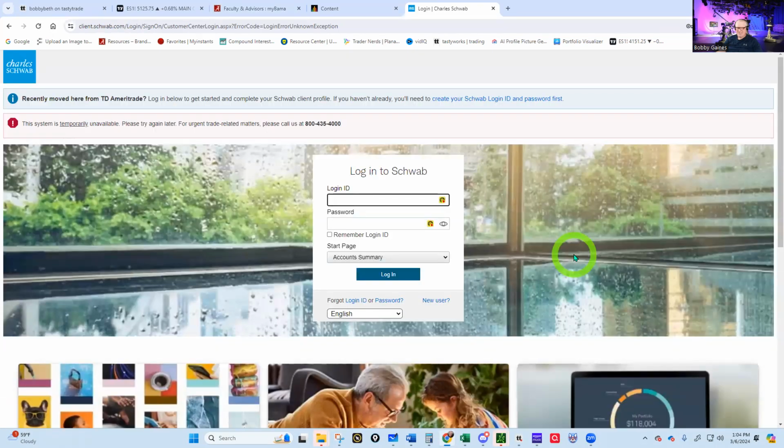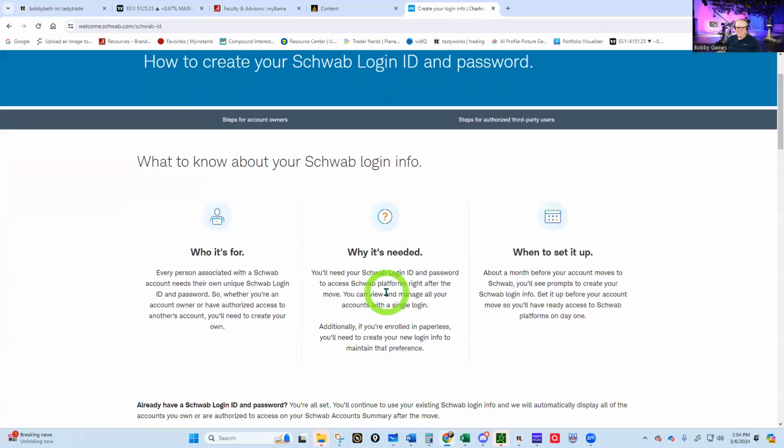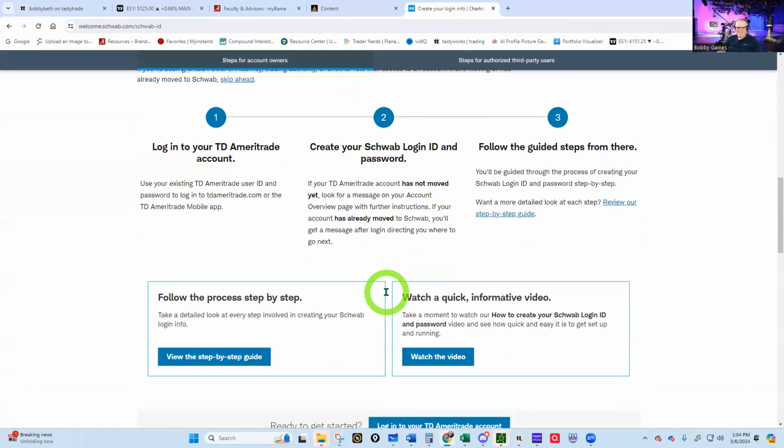All right. So log into Schwab. Well, I thought I did. The system is temporarily unavailable. Oh, you got to be kidding. Login ID and password first. Okay, who's it for? What's it needed? Yeah, I hate that they've done this.